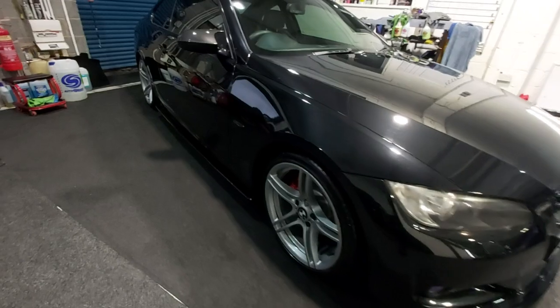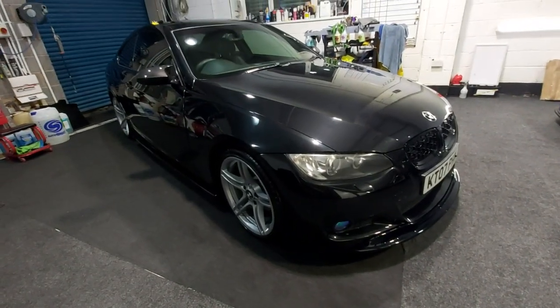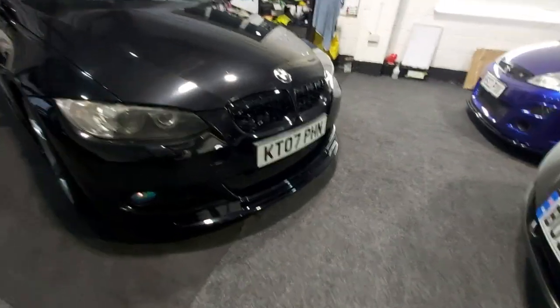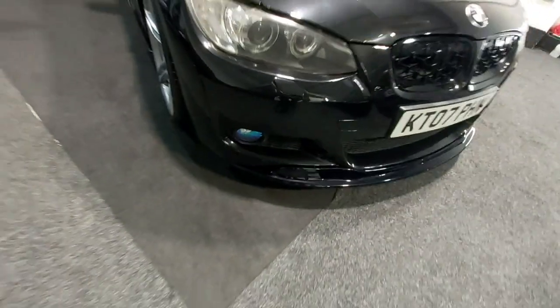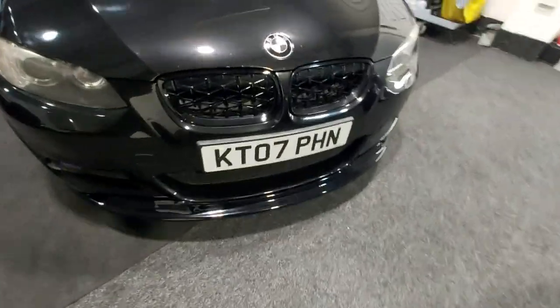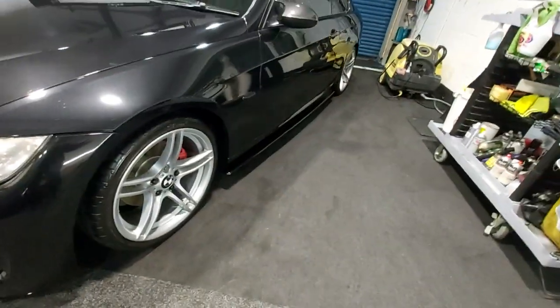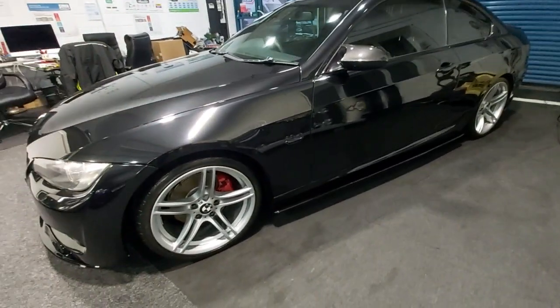So he spent some money, these indicators as well. He put those indicators on, which are just LED up and down. Some kind of film on there, which makes it look multicoloured on the rear, on the bottom fog lights. And the black badges, of course, the carbon fibre effect badges as well. He put that on as well, and all 4 brand new brakes. So he spent a lot of money on it.